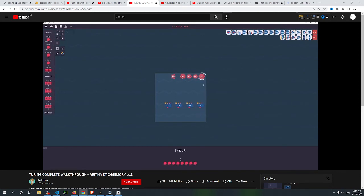Then we're going to take our output. We're just going to connect them all to the output. We can actually just connect them together like this, because the way we're going to design it, it's only going to have one register load data at a time, so we won't have to worry about a short circuit. Okay, now move it down.